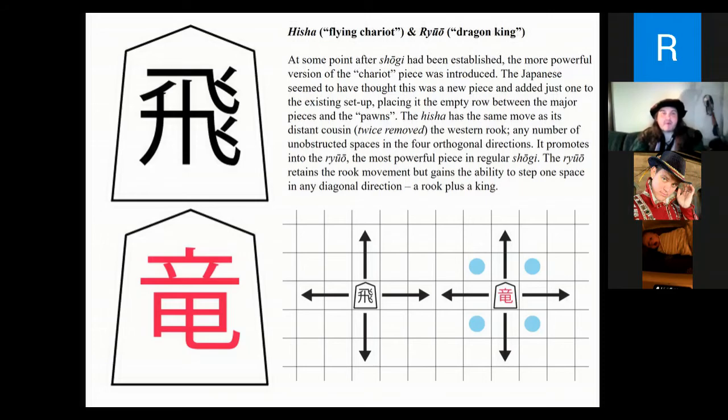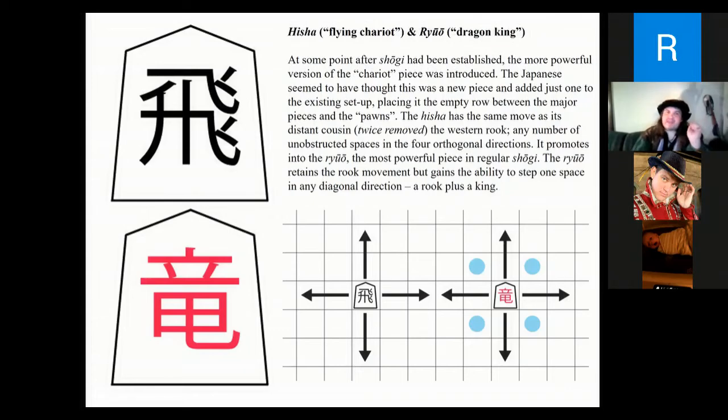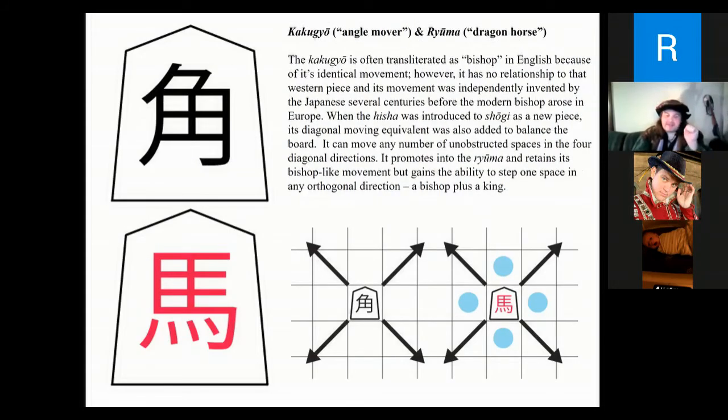So to balance out the board, they decided to have the Kakugyo, the angle mover. So basically what you have is one of each of these, one rook-like piece and one bishop-like piece. The angle mover can move any number of unobstructed spaces diagonally. Now, you will usually see this piece transliterated as rook, and the Kakugyo as bishop. I don't like doing that because I think it belittles the ingenuity of Japan, because this is not related to our bishop at all.